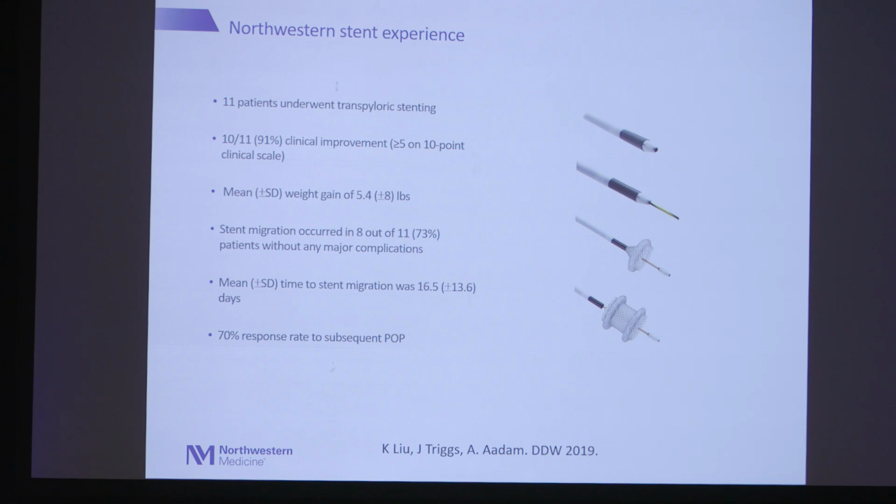A couple months ago, we started to receive a new product that's a 20 millimeter lumen apposing stent. We have seen significantly reduced stent migration, and the reason for that, I believe, is that this is a dumbbell shape. It really opposes the stomach and small bowel. It's only 10 millimeters in length, so this might be more of the ideal stent type for the situation. Patients who did have a good response underwent a subsequent pyloromyotomy, and they had a 70% response rate.